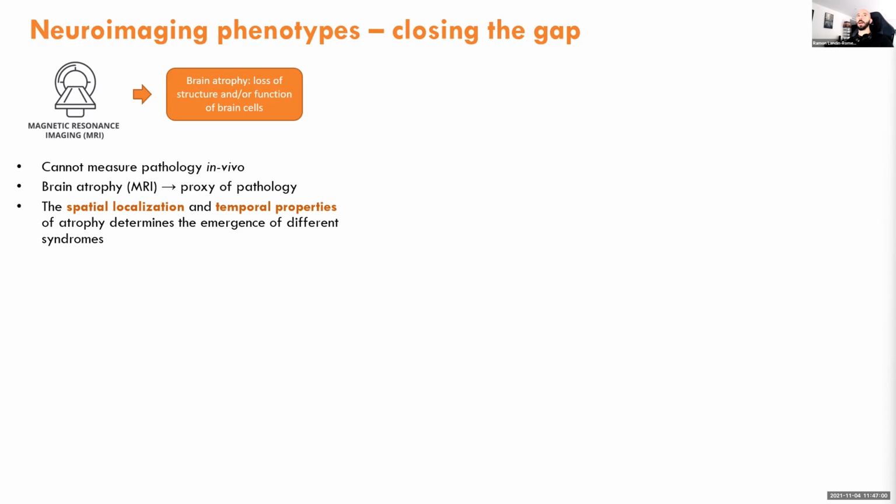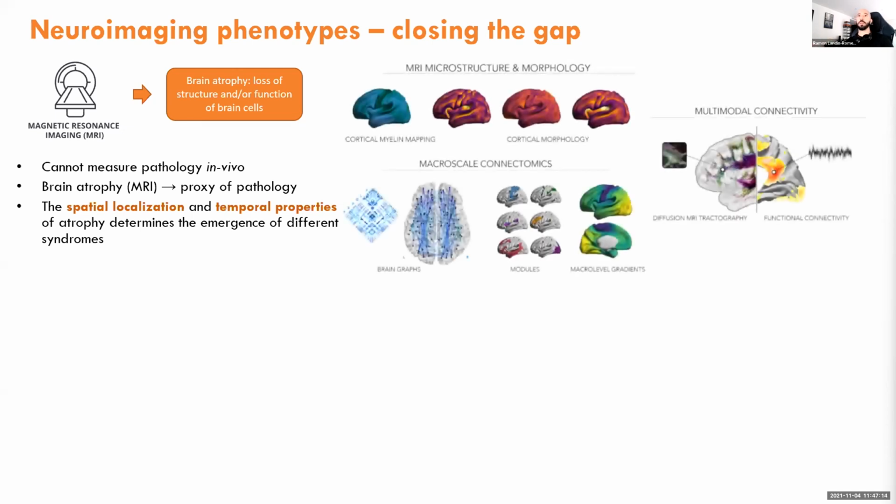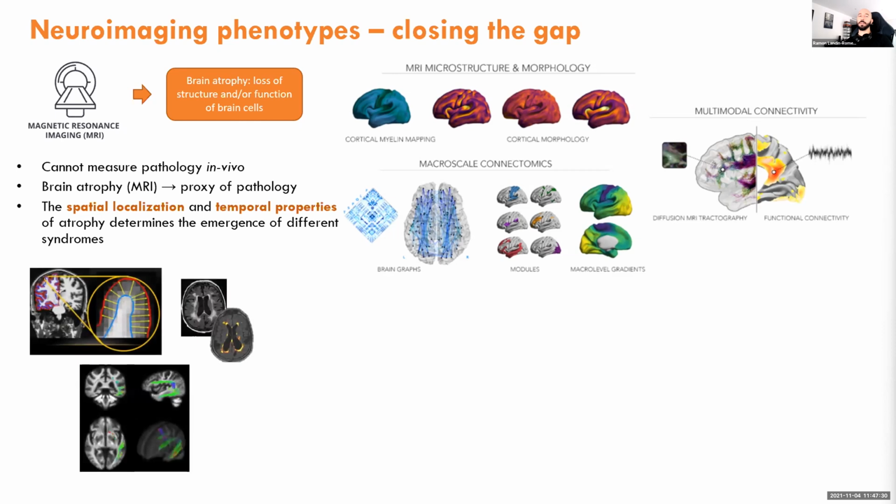The main measure here would be brain atrophy, this progressive loss of structure and function in the cells. And it's important to know that it's the spatial localization and the temporal properties of the development of this atrophy that contribute to the final emergence of the syndrome. Now, neuroimaging is an incredibly rapidly evolving field. If you blink, the next day there will be 20 new methods available for you to map different changes in structure, morphology, functional changes and connectivity, which give us a lot of different tools to obtain biomarkers of this brain atrophy at different levels: the gray matter, the white matter, and the vascular changes.